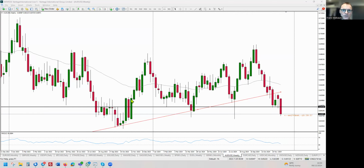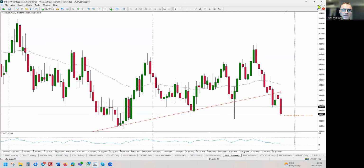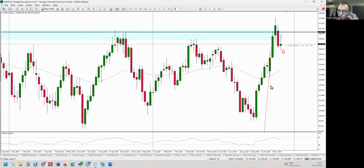So Aussie is short, US dollar long, meaning the Aussie US dollar currency pair, selling this to the downside, as this makes somewhat sense. Let's check out what the dollar index is telling us. Basically everything against the greenback, because this dollar index is offering weaker price momentum.